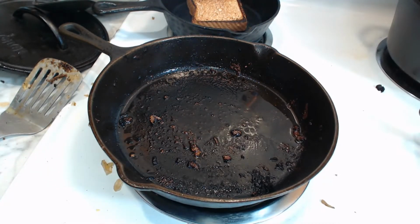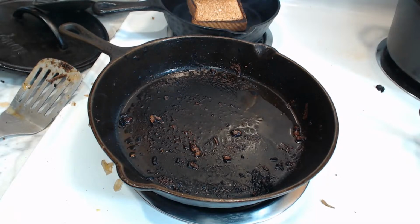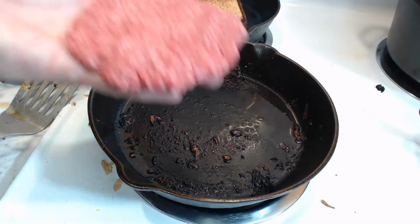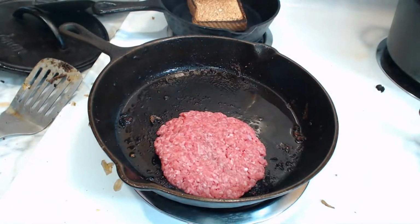Wait, no, that's the bread one back there? Turn that way down. Yeah, way down. Right to 2. Yeah, I'm turning it down. All right. Well, all we could do is make another attempt, folks. And this time, check this out. We've got ourselves a nice flat patty already. And so, bam.